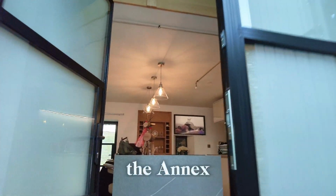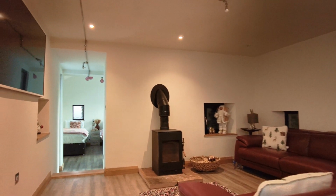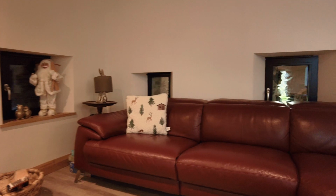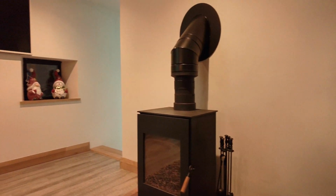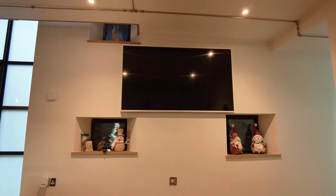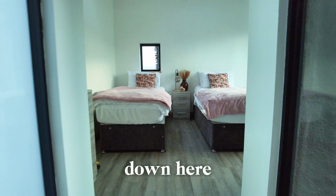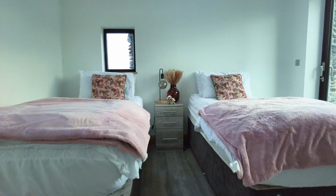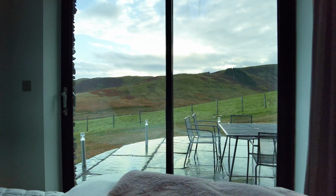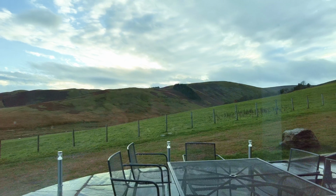This is the annex that I've come to. Absolutely beautiful. We're into the sitting lounge area. Nice big television. It's got a few Christmas decorations. Like a twin room down here on the ground floor. And look at that view outside. Absolutely stunning. Up until the hills up there.